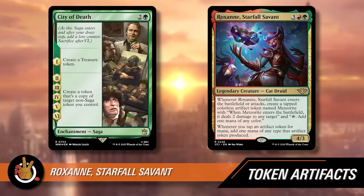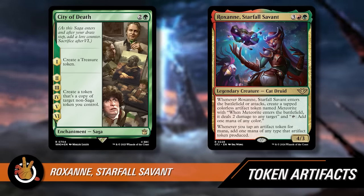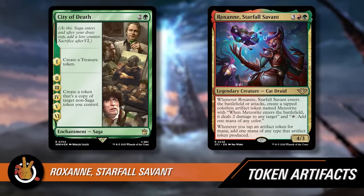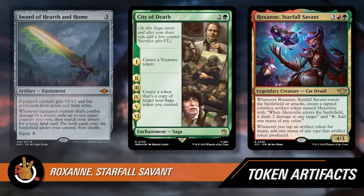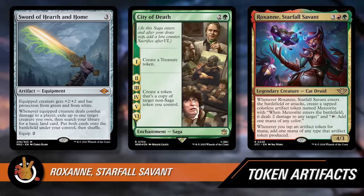Where they tap for two, yeah. Like Bruce, she is an ETB ability and an attack ability, so you want to make sure that she is safe. She's a 4/3. Oh, yeah. So flicker. So you can play Sword of Hearth and Home, which allows you to flicker the cards as well as get lands on the battlefield.